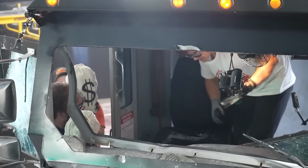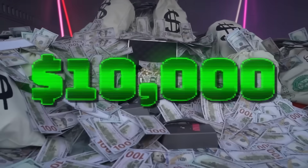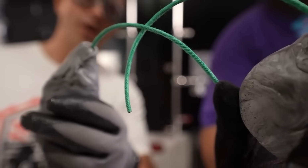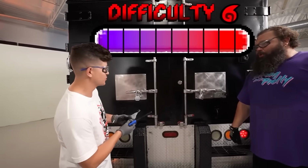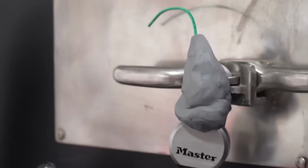Wait. This can't be all the money that's in here. No, this is only $15,000 so far for charity. The other $10,000 is in the back of the bulletproof truck. Oh my gosh. Let's freaking do it. Explosives right on the locks that are holding the back of these trucks' doors closed. Oh my, that is insane. Well, it's crazy because these locks are the highest rated safety locks that money can buy.